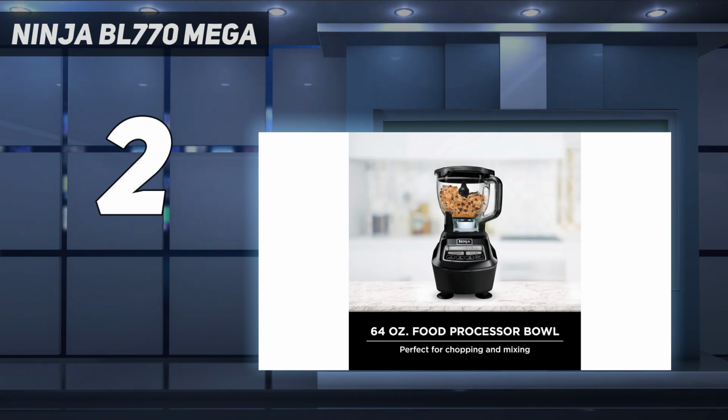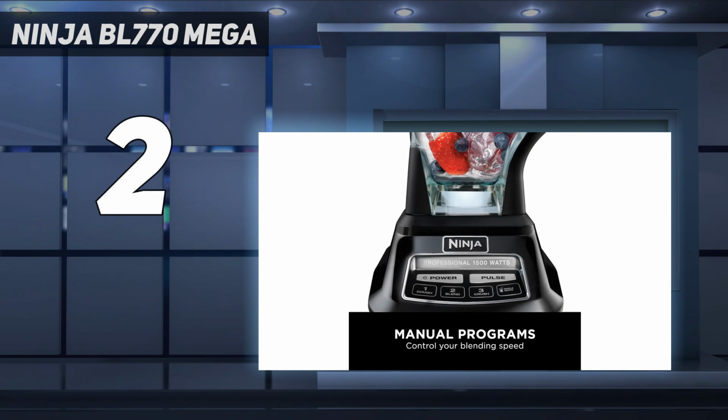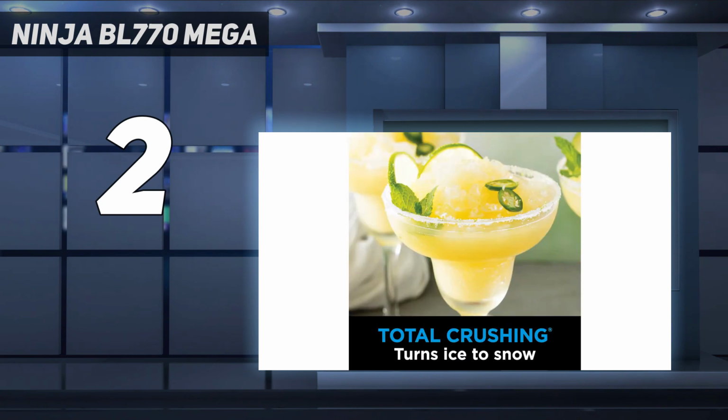The blender is well built but louder than the previous pick. It's also more difficult to clean by hand because of its blade design. The main blade assembly is a very sharp column of blades, and you have to handle it very carefully to avoid cutting yourself. And number 1.